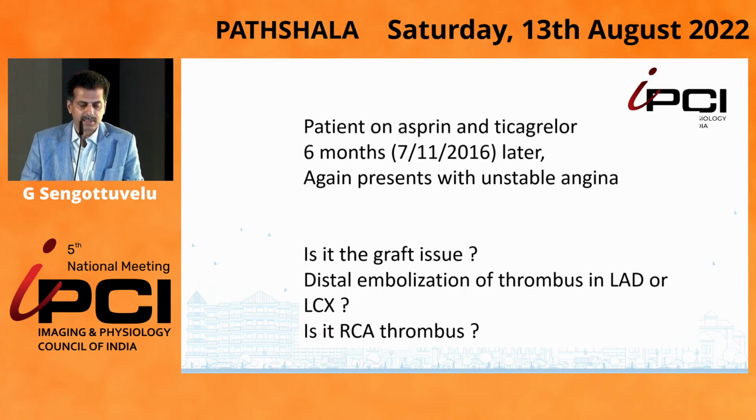So the patient was kept on aspirin and ticagrelor. She was doing well for 6 months. And 6 months later, she comes back again, this time again with unstable angina. What is this? Is it a graft issue? Or is it something to do with the RCA? Or is it a distal embolization of thrombus into the LAD and circumflex? So we decided that we should do an angiogram again.